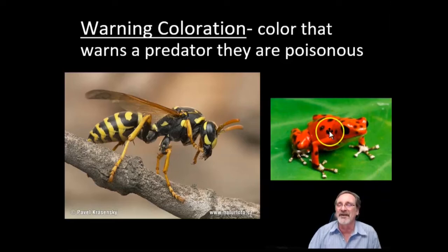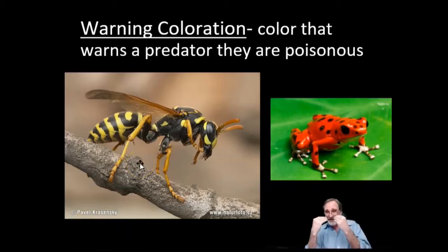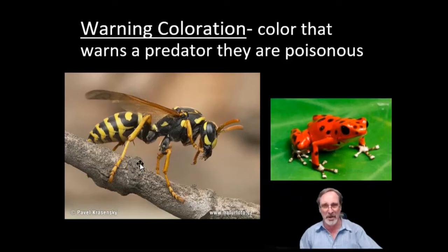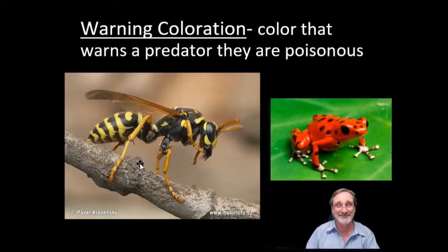Here's another poison arrow dart frog. There's a lot of different types. That bright orange warns predators, don't eat me. Whereas some things try to blend in with the surroundings, this one announces, I'm here and you don't want to eat me. And others might even copy that warning coloration. Nature is a wonderful place.